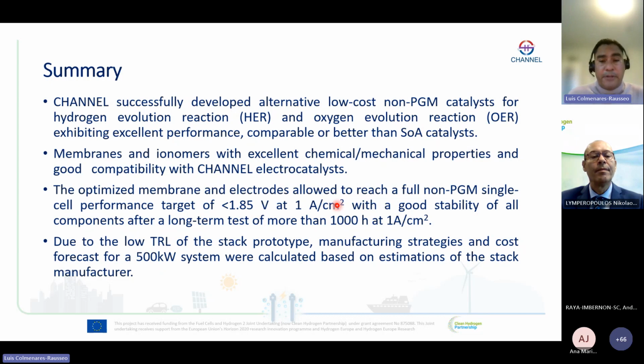1.85 volts at 1 ampere per square centimeter, showing good stability over 1,000 hours at this operation current density. Even so, we were not able to achieve the stack.